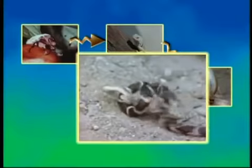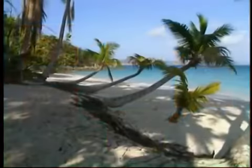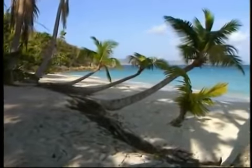A beetle might eat a seed, a lizard might eat the beetle, a snake might eat the lizard, another snake might eat the first one, and finally, a hawk might eat the bigger snake. 5 links in the food chain. It's the same process in food chains everywhere.